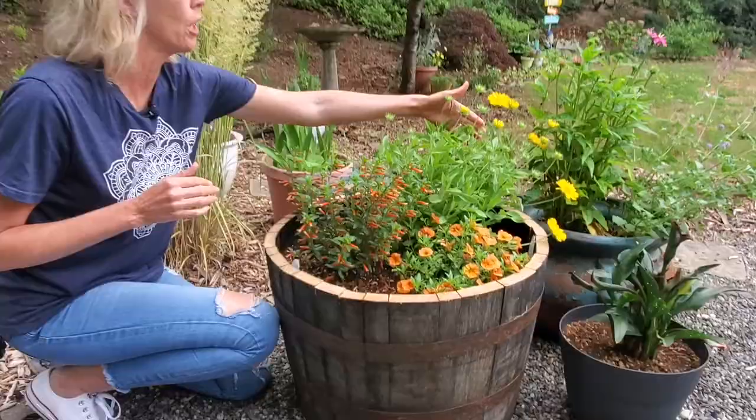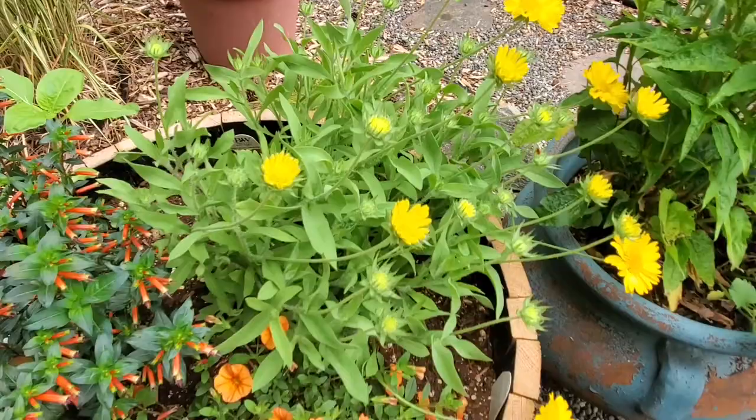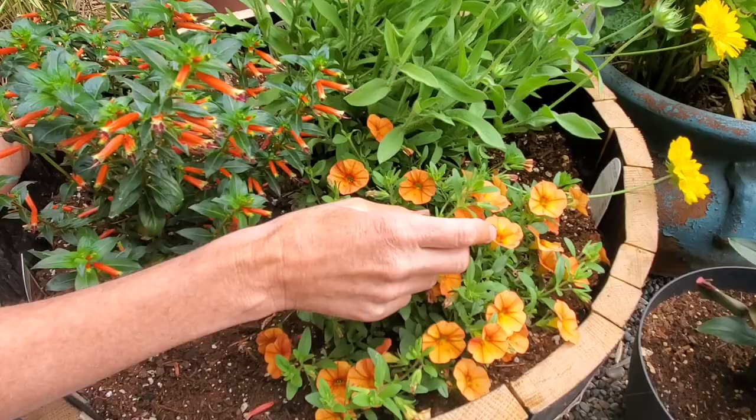Oh, look at that. This is also from Proven Winners. And this is also Proven Winners. This is just a big trio of Proven Winners beautiful plants. This is Dreamsicle Calibrachoa, or Calibrocoa, depending on how you say that. So we loved the color combination.